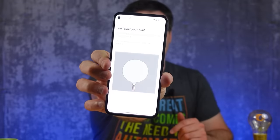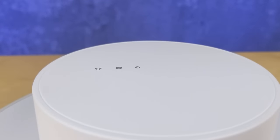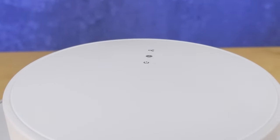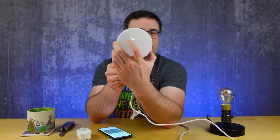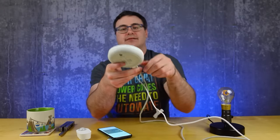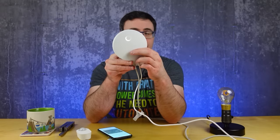See? I really do like the look of this. It's not nearly as bulky as the previous version of the IKEA hub. So this ring light here, it's totally a progress ring. So as it gets around, then you know that whatever process it's in is completing.